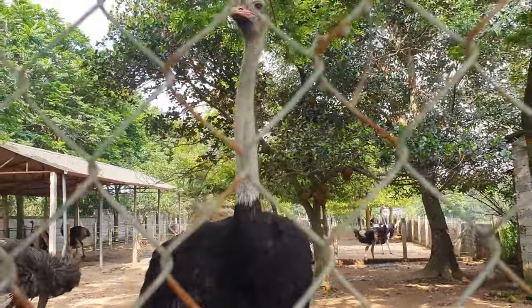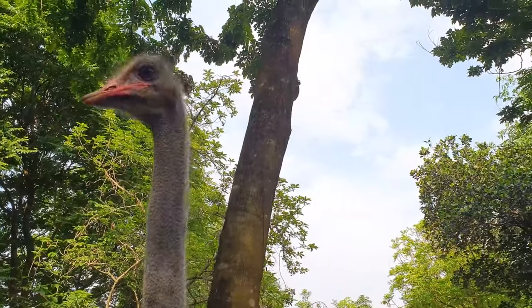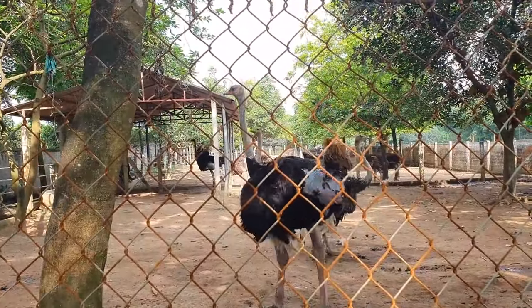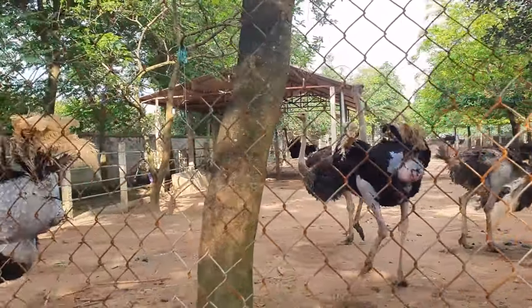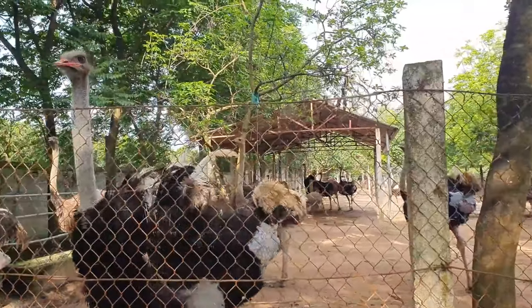When the ostrich is about 7 months old, the male and female ostriches look different. The male ostrich's feathers turn black, the beak and legs gradually turn red, while the female ostrich has a smaller body and lighter colored feathers, and a gentler temperament.